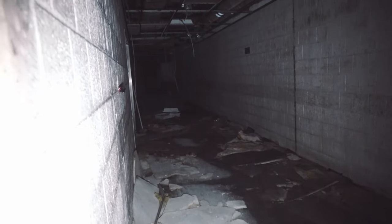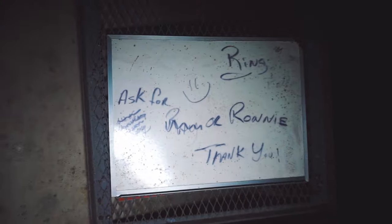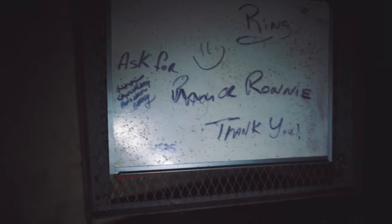Whoa, where's this go? Jeez, dude. Does this place ever end? What does this sign say? Materials Management Office. Ask for Ronnie. Ring and ask for Ronnie. This is a cage. What do you think this caged area is? Hey Andrew, look at the light coming through.